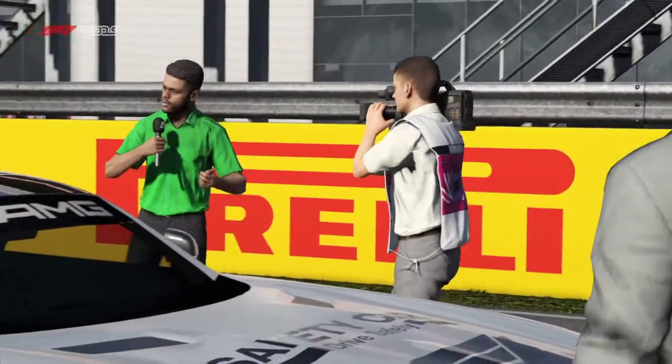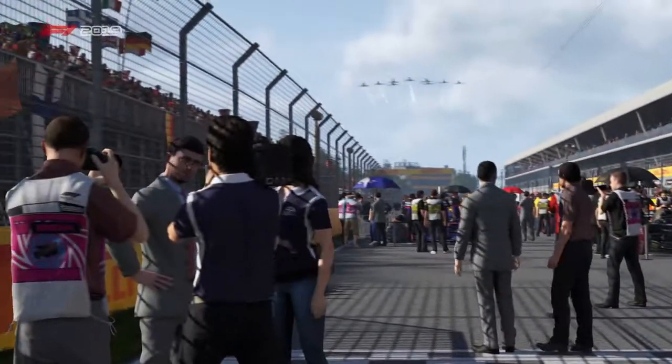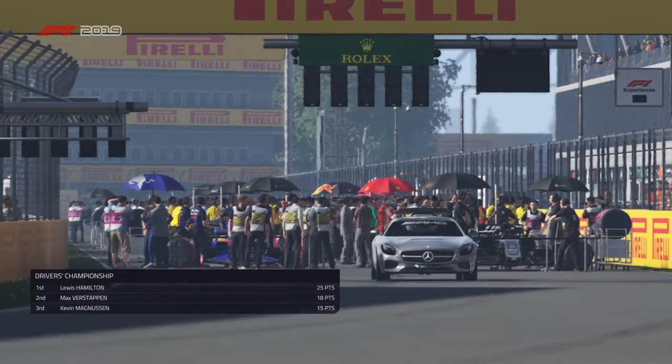It's race day yet again, and joining me for a chat, Anthony Davidson. And our racers are certainly in for a rough day today. What will you be watching for as they go down into turn one?